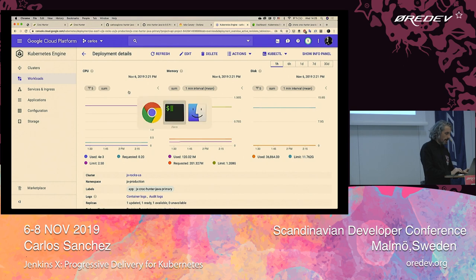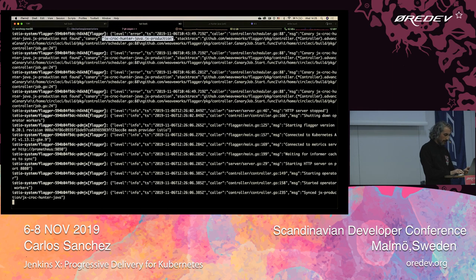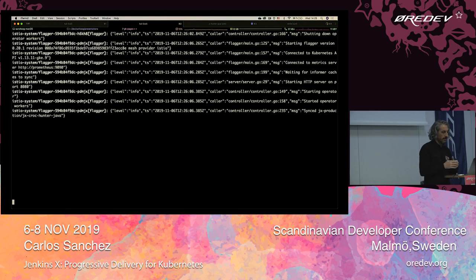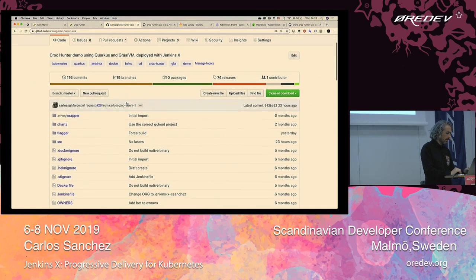The other thing, when this gets deployed, which probably is in the process, these are my Flagger logs. This is where I'm gonna see how Flagger detects there's a new deployment and it's gonna do the rollout. So as soon as that happens, I can show you more things. So this is my application, Croc Hunter Java.